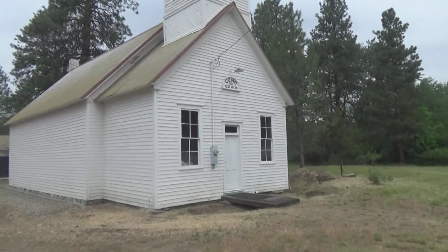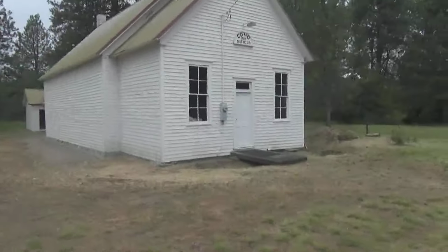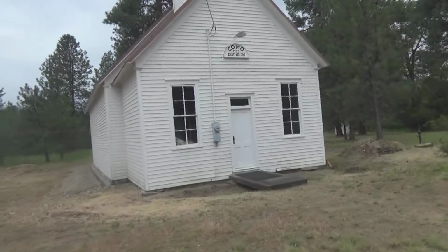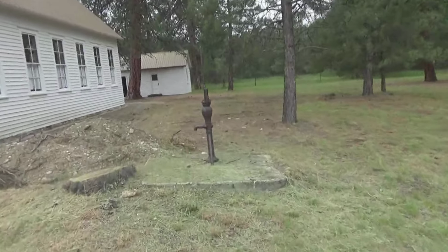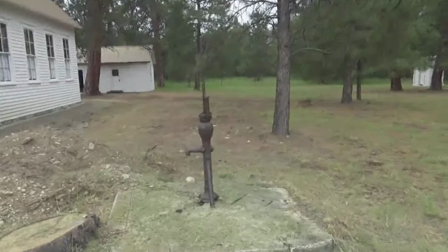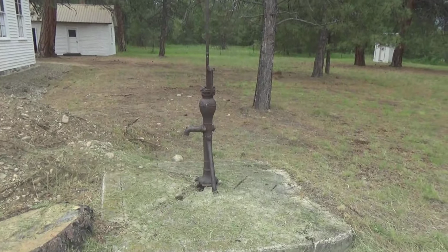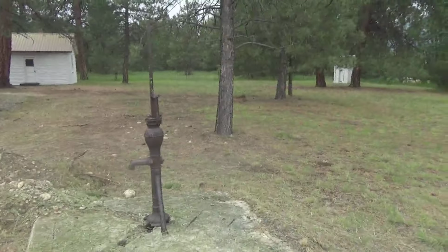I am interested also in the electricity. That was probably added sometime after 1920, probably in the 30s during the Roosevelt administration, if I had to guess, although maybe not in its current form. Also, that's obviously of interest, an old well or hand pump. I'm assuming that that's no longer in use. There's a lot of cracked and moved stuff, but sometimes I've been surprised in places like this.